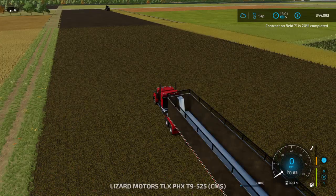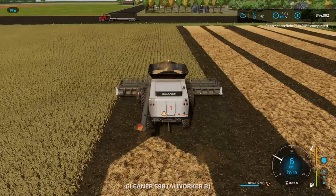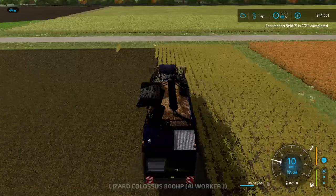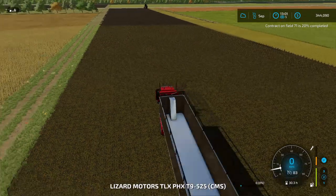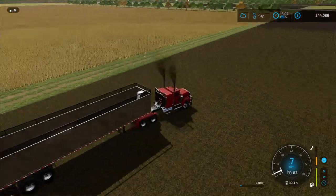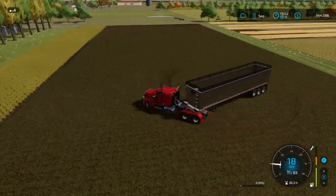Alright. That's doing fine. That'll finish the field. This, however, will not finish the field. So we will empty the combine.